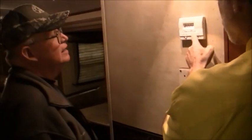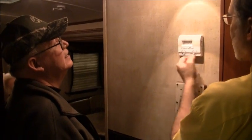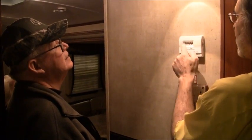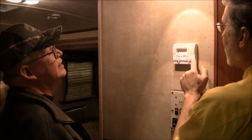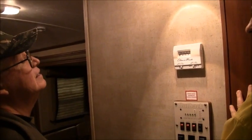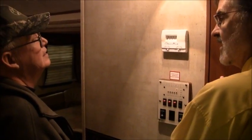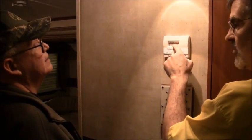Okay? This here is to run your furnace and your air conditioning. Right here, it's in the off position. One click to the right turns on your furnace. Then you can control the temperature, like that. One click to the left turns on the fan, which operates the fan and the AC unit. All that does is move air throughout the camper. It doesn't heat it, doesn't cool it, it just moves air. All the way to the left turns on the AC, and that way you can control the temperature by using the thermostat.